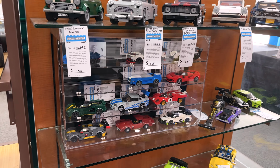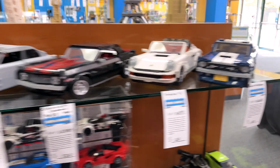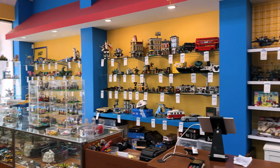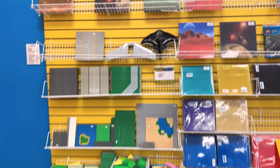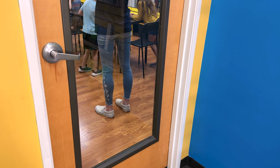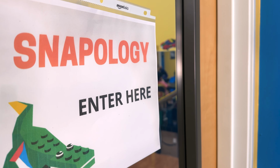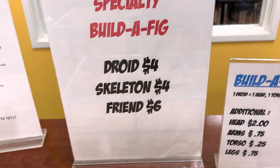Oh, they have the cars. Oh, there's so much. God, I can't even express to you how much is in here. Like, I don't even know where to start. We found the minifigs. They even have boards. Man, this place has a lot. Oh my goodness. It looks like there's some summer stuff going on too. That's amazing. Snapology. Cool. Build a friend, build a droid, build a skeleton.